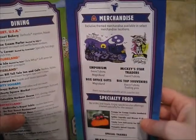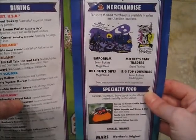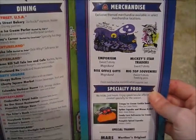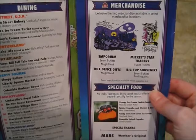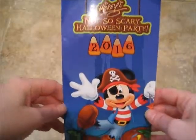And these are all the different merchandise items that you can get, though they don't mention anything about the ornaments, so I don't know if they took them off because they ran out or why, but still super disappointed they didn't have any of the ornaments, but what can you do, right? Also have this specialty foods, and Mickey's Not So Scary.